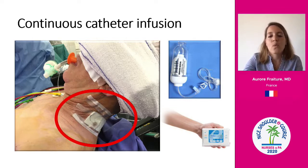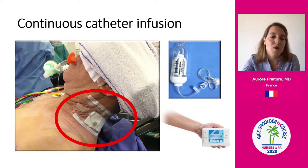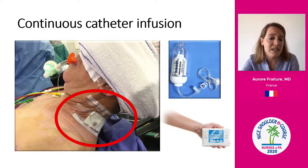What kind of drug are we using? There are many local anesthetic drugs. We select the drugs based on the desired duration and density of the block. The most commonly used is ropivacaine, 0.2%. The low concentration of ropivacaine avoids prolonged motor block when we use it in continuous infusion. In general, the standard output is 5 milliliters per hour, and the patient can have an additional 5 milliliter bolus every hour if it is painful.